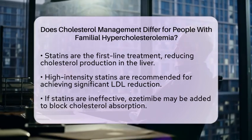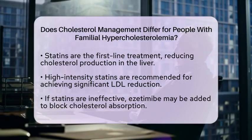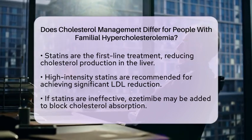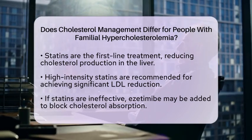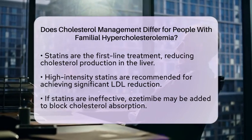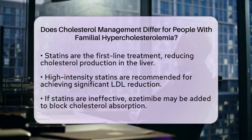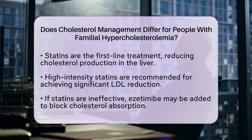Injectable medications called PCSK9 inhibitors can help clear low-density lipoprotein cholesterol from the bloodstream. These are effective but can be more expensive. Newer medications like bempedoic acid may also be used to further lower cholesterol production. In severe cases, doctors might consider procedures like low-density lipoprotein apheresis, which filters cholesterol from the blood, or even liver transplantation.